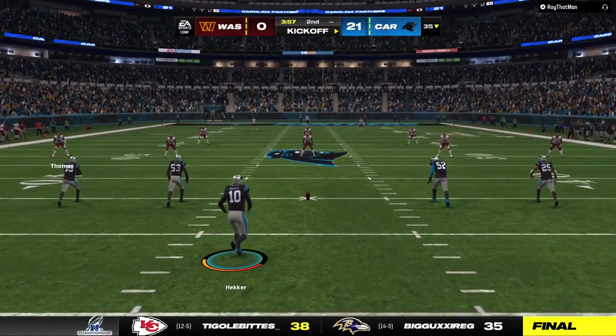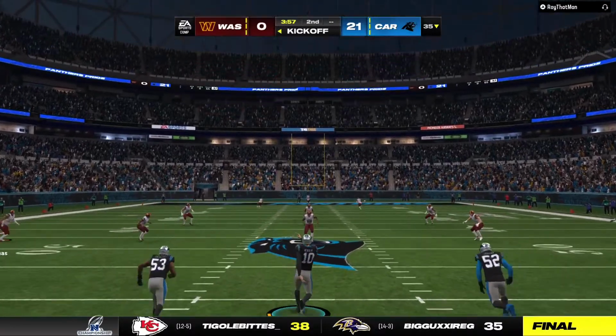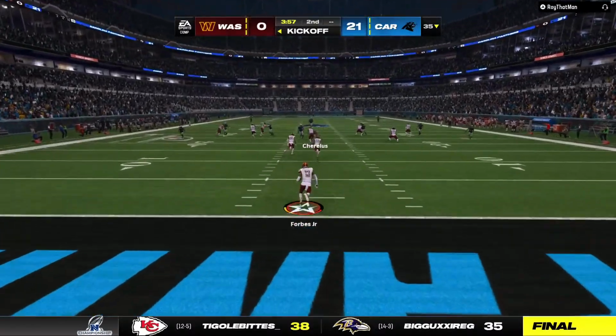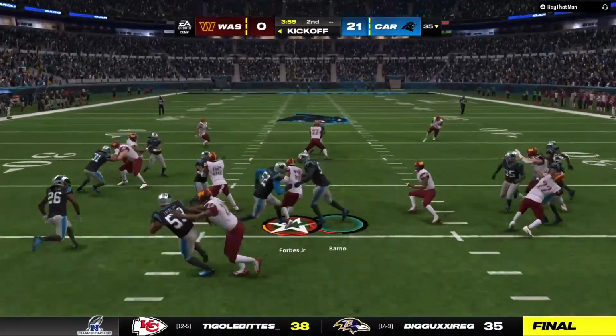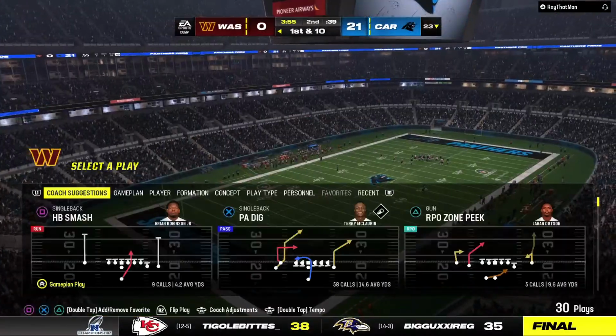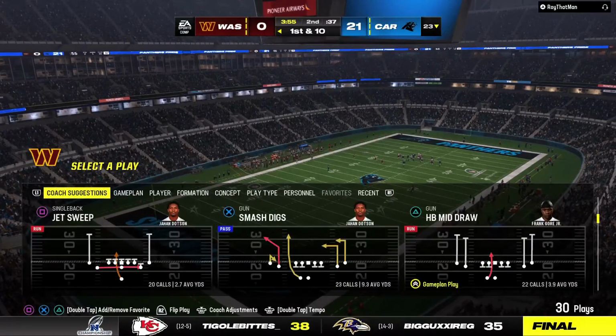The kickoff team is on the field now as they will send this one away. This will be brought out from the middle of the end zone, and ultimately cannot get this out to the 25-yard line as he's dropped at the 23.